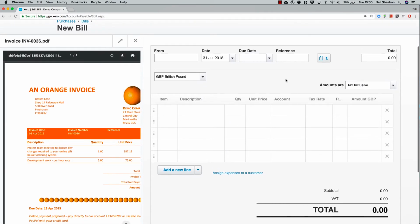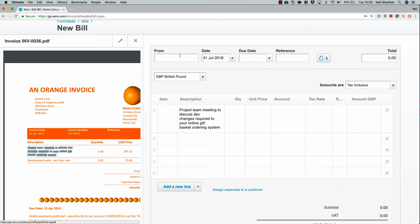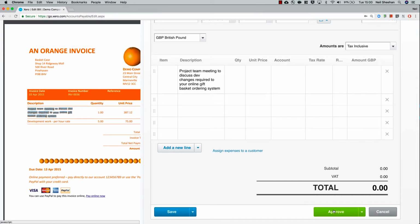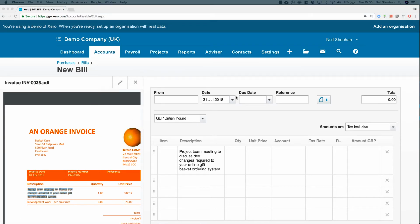So you can now see, right, I've got the invoice that I've received from my supplier on the left. I've then got to type out the details on the right. So I can then just copy and paste the detail into here and then populate the remaining fields. So it's from an orange invoice, obviously with the dates, and then put in the nominal codes as well. So, and then once I click approve on this, what will happen is it will go against the system into Xero with that invoice attached. So then you can review that invoice at any time later on. That's purchases.